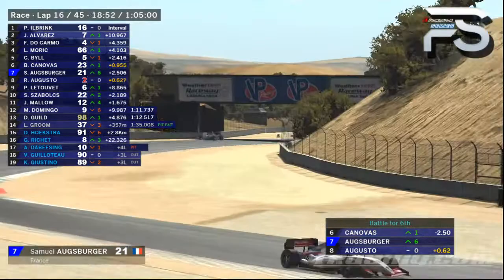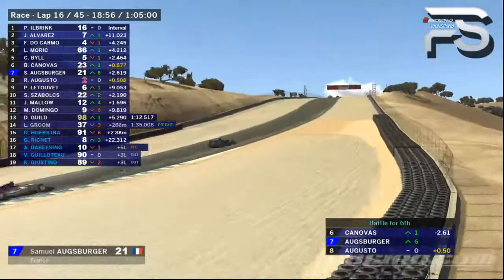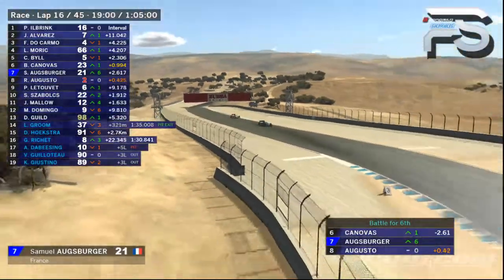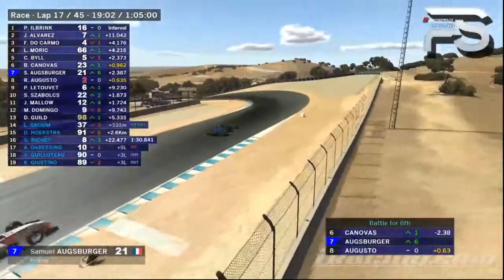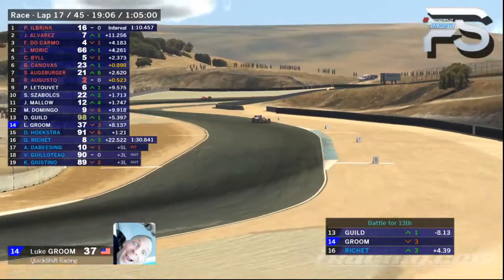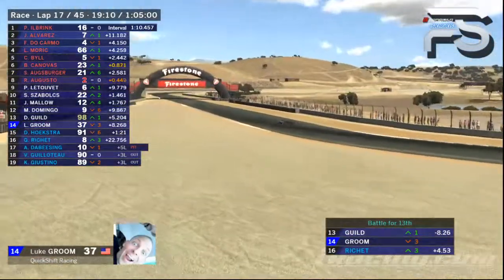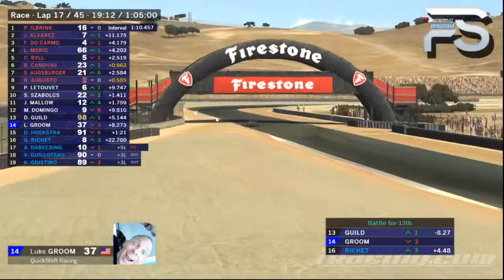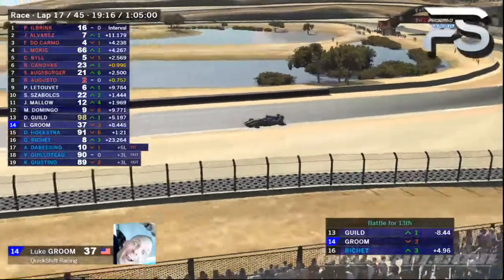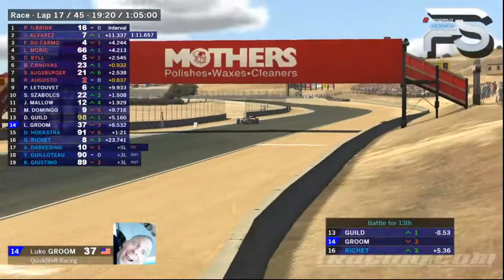Canovas is a little over 2 seconds ahead of Augsburger, and Augusto is right on Augsburger's tail here. The battle for 6th position. And we've had Luke Groom in the pits here. Not sure what happened to him, but maybe he decided to take that fuel early. From the picture on the bottom of your screen, it looks like he's having fun doing this stuff. He is currently shown in 14th position.